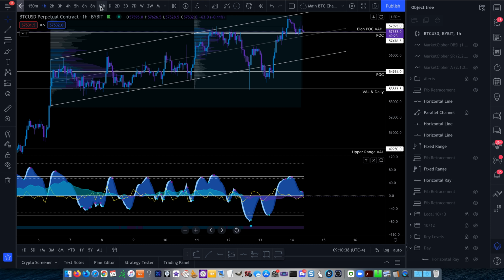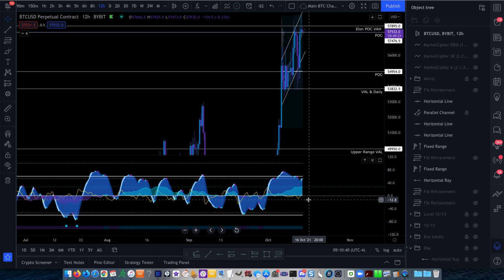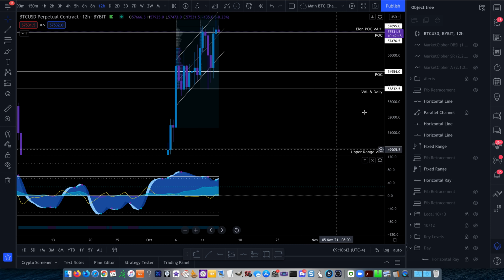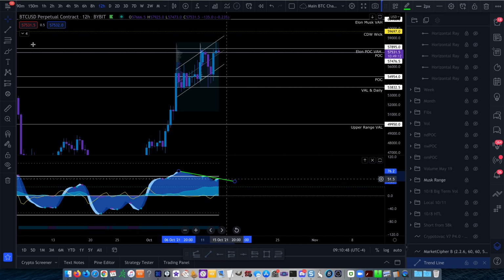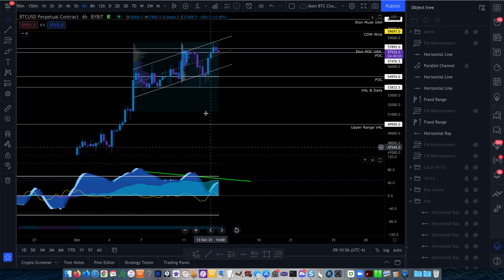If we take a look at some of the higher time frames here, we can see bearish divergences are starting to form as we pump. We can see bearish divergences starting to form on the 12-hour time frame. We can see momentum is coming down as the price continues to make higher highs here. If we go to the 6-hour time frame, we see the same thing. We're about to print a top here after putting in a higher high, putting in a lower high on momentum.